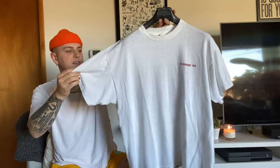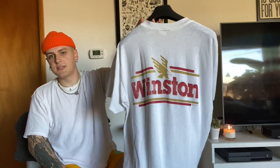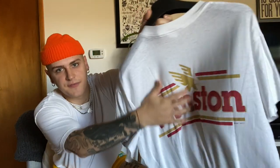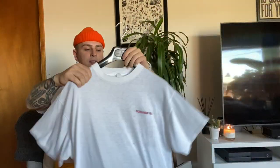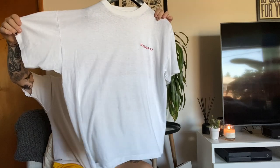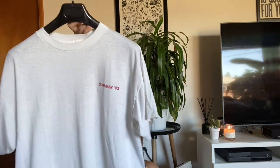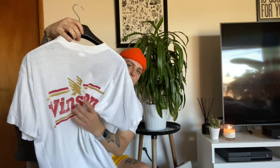So next up we have this Summer 92 Winston t-shirt, cigarette brand. I don't do it, I don't condone it, but the graphic crackling and the fit of it is insane. It's like super short and wide. I care about shirts I can turn inside out, as you guys know, and wear basic blanks. So this is one of them, but I don't mind the graphic either.